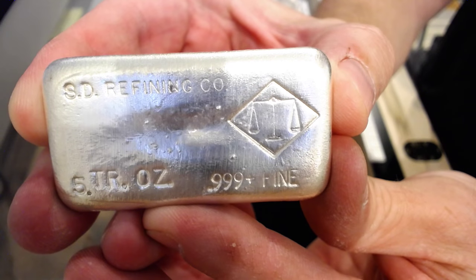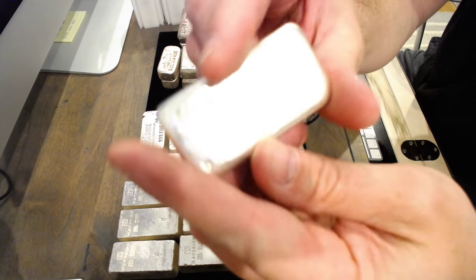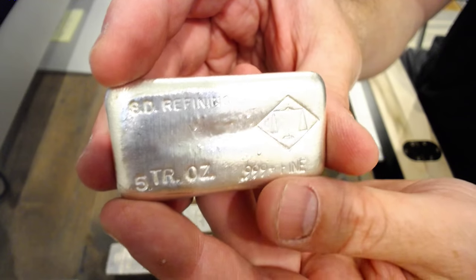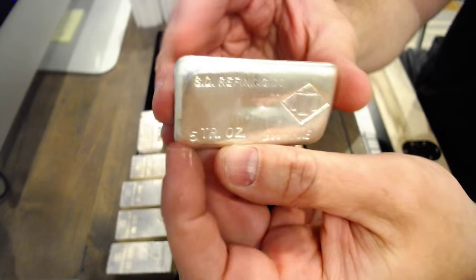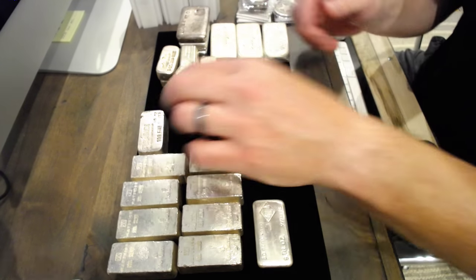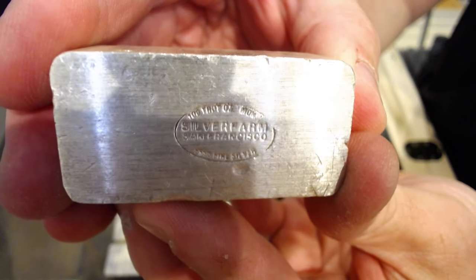Got a San Diego Refining poured bar, my first. Very cool. This came from a buddy that I met through Reddit. They have a community called Silverbugs, and we've met a couple of times. And he hooked me up. He's also on Instagram. The handle is Angle Hoarder. Got that from him as well. And this also came from Angle Hoarder, Silver Farm out of San Francisco.